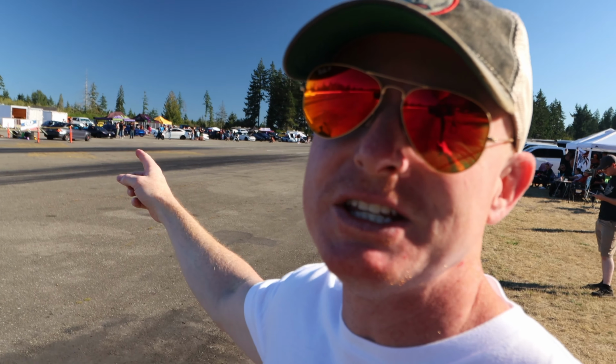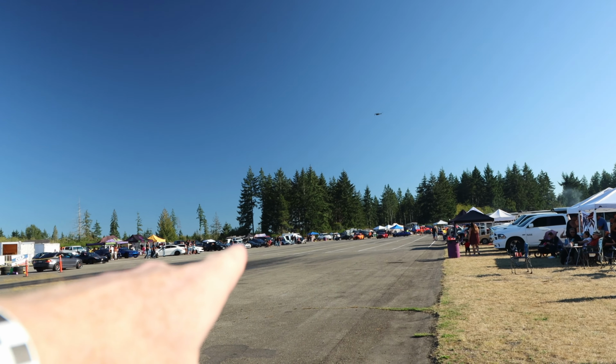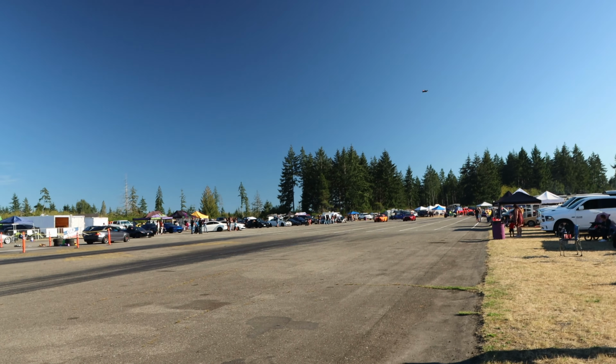Okay, Whipple GT350R, 820 to the tire, versus the 1000R Fat House twin turbo car. Whipple is in the orange.